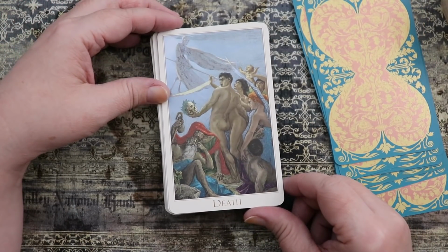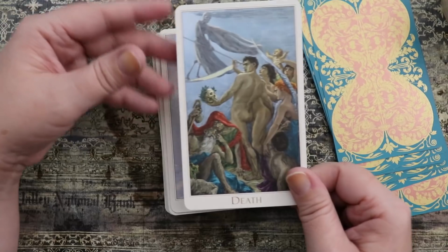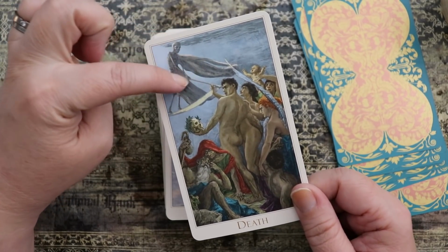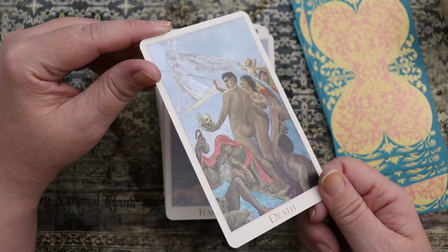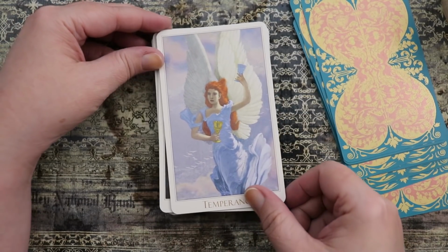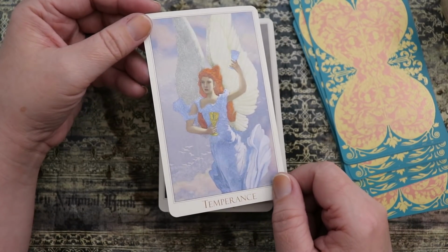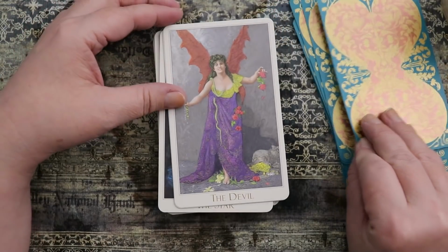Death. Oh, okay, so it took me a second. I was so focused on the figures down here. I was like, well, where's the figure of death? And it's up here, coming with the scythe. That is a potent image. Temperance is gorgeous. The gold and the silver cup. There's a nod to alchemy there. Again, I'm sure there must be some elements of collage in here to give us the elements we need symbolically. Again, with the gorgeous red hair.